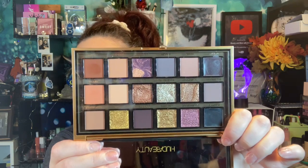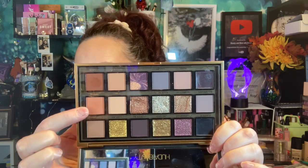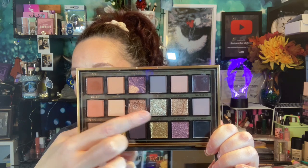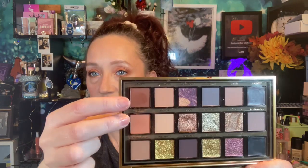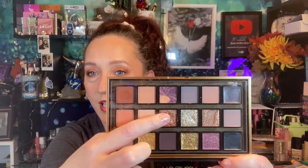That is so beautiful. So I used this shade, this shade, this shade right here. I used this for my inner corner. I think that was it. Oh no, wait a minute. I used this one, yeah, these two right here. I can't even remember. This one's on the lid, and this one's on the inner corner. I used this one on the lower lash line, and then used this to blend it out. I used this in the crease, and then used this on the outer V.